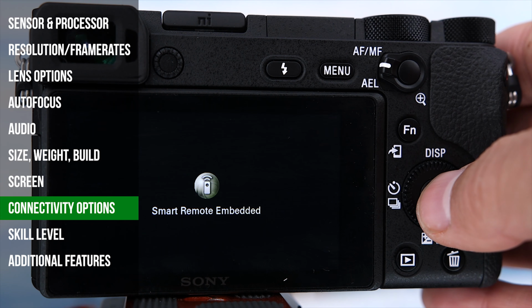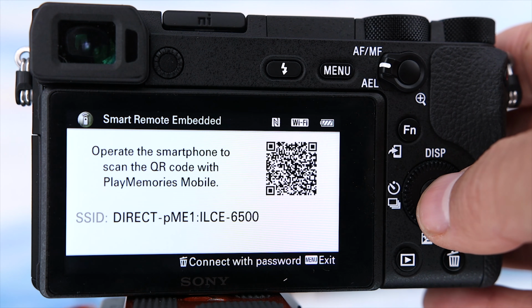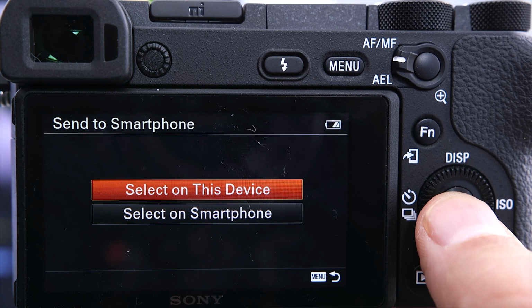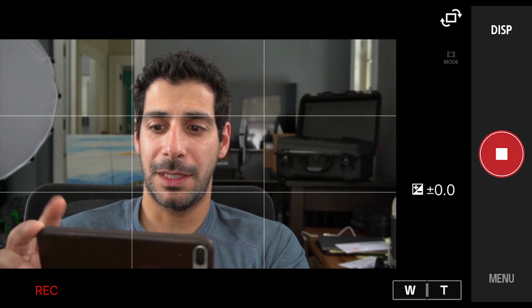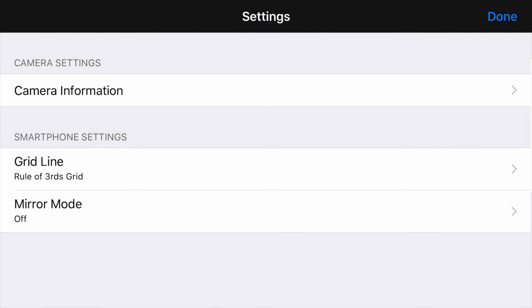Now the a6500 also has Wi-Fi with NFC, or near field communication, which lets you pair it with a mobile device and then easily transfer images and movies, and you can also control the camera. Now transferring files is really easy. You just go to the menu and then hit send to smartphone, then connect to the phone and the images will be transferred. Now for remote control, the app will let you take images and then start and stop video, but then that's pretty much it. So for both images and video, I couldn't see the settings, I couldn't change aperture, shutter speed, ISO, nothing. I could just take the picture or start and stop the video.